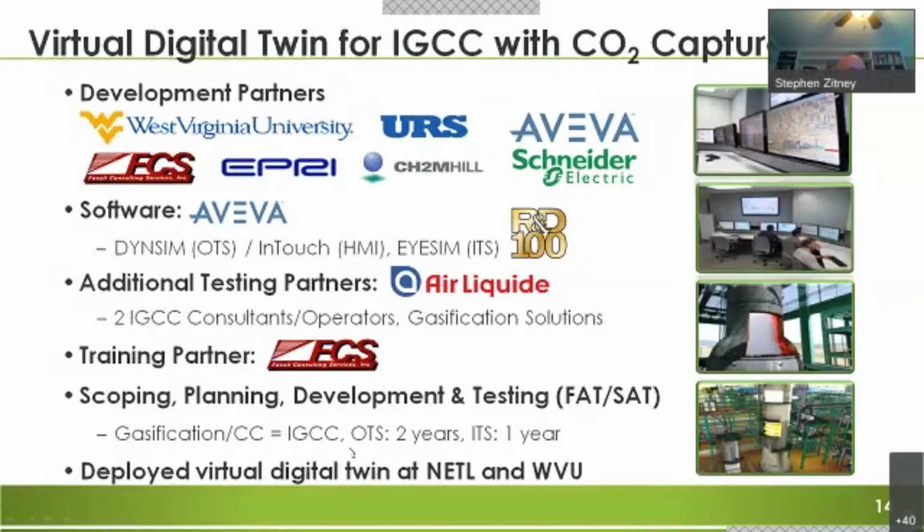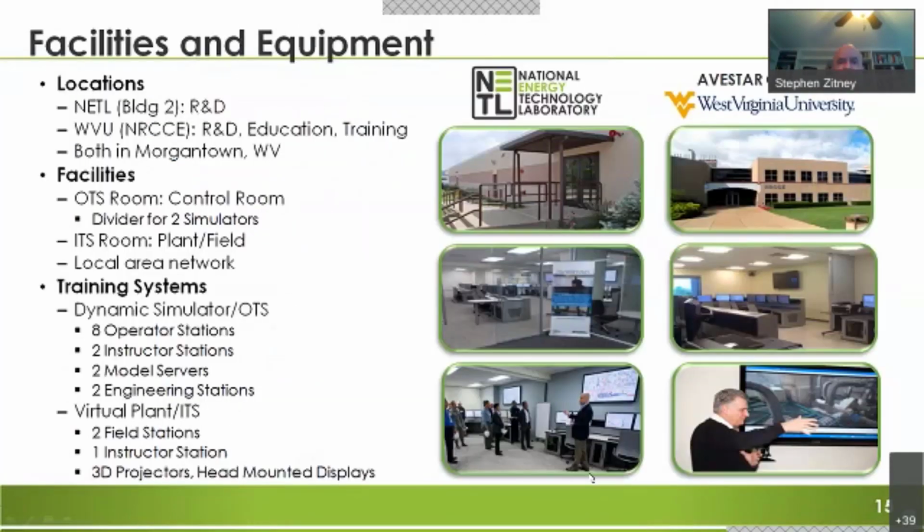Plus, the IGCC is really almost 2 operator training systems in one. In fact, that's the way we developed it, the way we tested it. So the gasification, CO2 capture side of the simulator was developed down in Aviva's Houston offices. The power plant side, the combined cycle, out in California. So we did separate FATs at each site. We integrated the simulator into the overall IGCC, and did final testing down in Houston. The immersive training system took about a year to develop, and it lagged the OTS by about 1 year. Then finally, we deployed the virtual digital twins at NETL and WVU and did final site acceptance testing there.